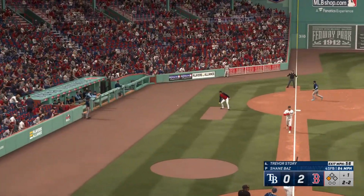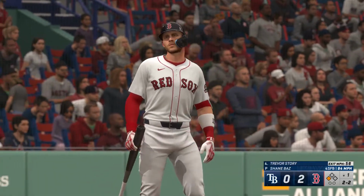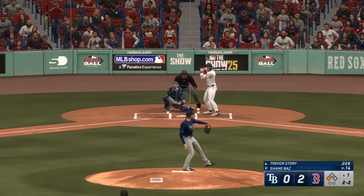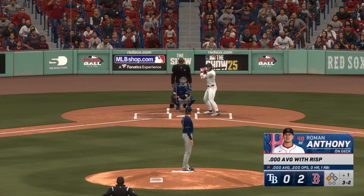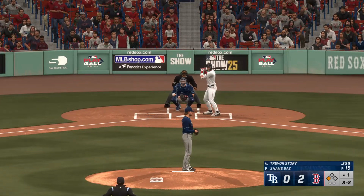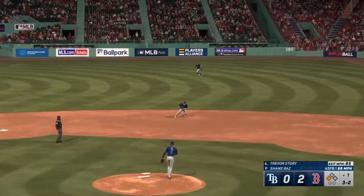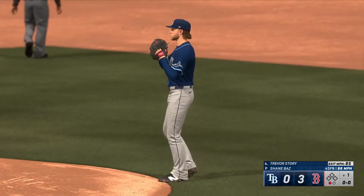Fights it off. You'll see another. Red Sox already leading. And now the count filled up 3-2. He's great. On the ground, right side. The throw to first. Finally gets the first out here on the grounder.